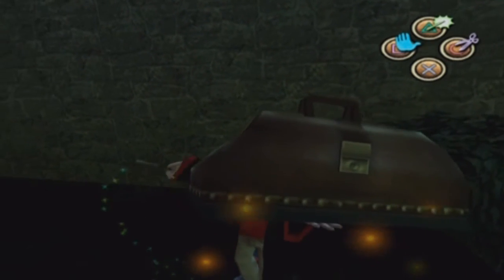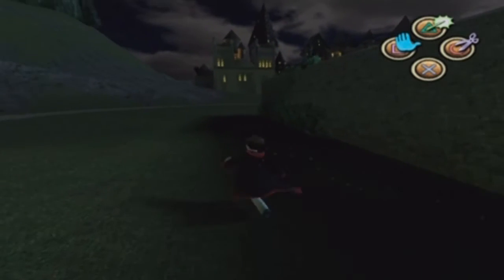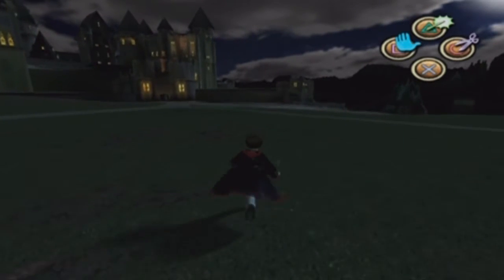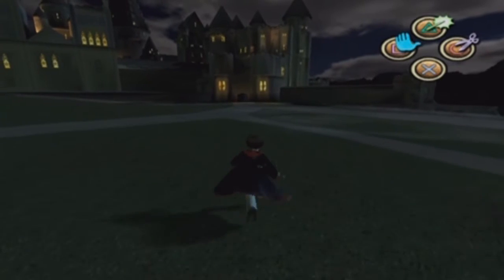But we're going to pick up the first missing item of the game. This. I can't really remember what it's supposed to be, but I think it's some Quidditch things. At least pick it up. And you can see Hogwarts looks so beautiful. Hogwarts is really beautiful. I love the look of it.